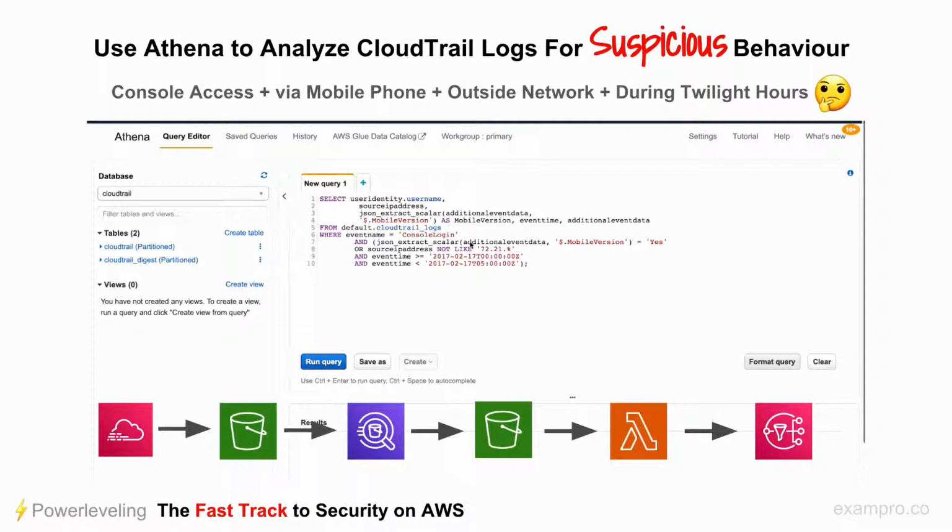So Athena is another service by AWS, and I believe it's powered by Presto because it has this SQL syntax thing. The idea is that all your CloudTrail data is stored in an S3 bucket. And wouldn't it be nice if there was a way we could analyze it in an SQL-like way? Well, that's what Athena does.